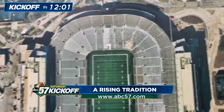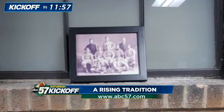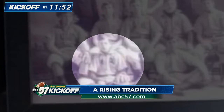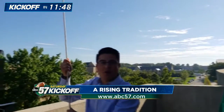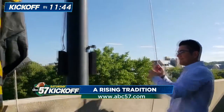So the more things seem to change, the more they stay the same. That's the Corby Hall baseball team in 1905. My grandfather's on the bottom left. Notre Dame is family. Here we go. Go Irish. Let's go Irish. The opponent's flag will fly.